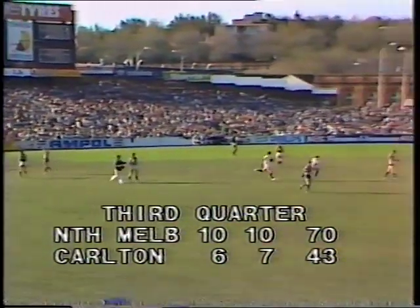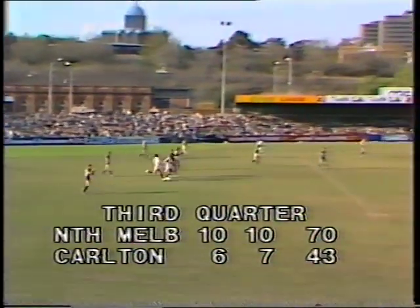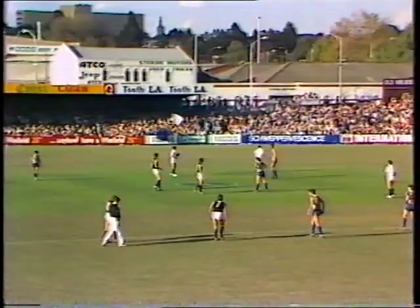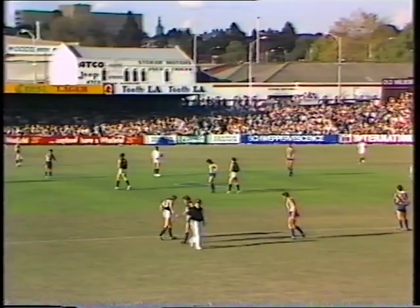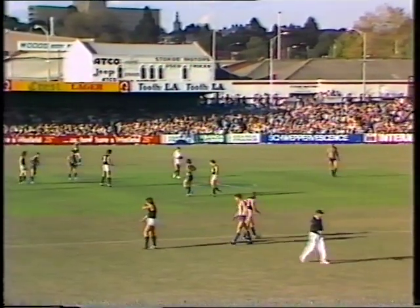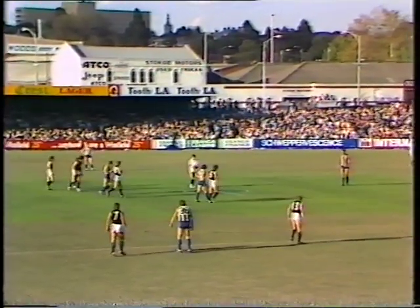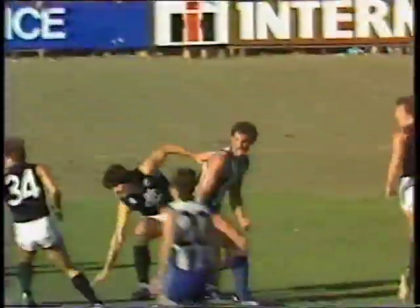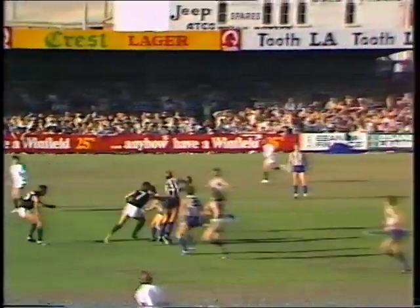Carlton 6-7, 43. Well, Wilson really deserved the goal there because he's been, I would say, without looking at the stat sheet, North Melbourne's leading kick getter so far in the game. 16 kicks, that's not bad. He's had about 7 hand passes, so that's 23 possessions plus a goal, Peter. 16 minutes gone in the third quarter. Knocked down by Dempsey. Reeves.